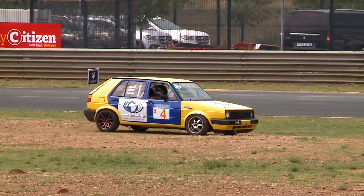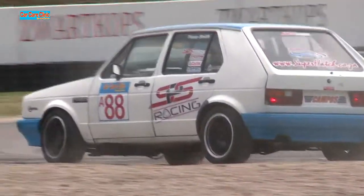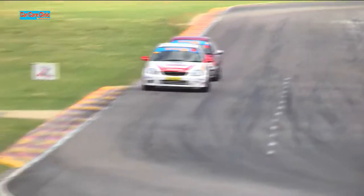Oh, stricken on the sideline. There it is. Confirmed. It is a CV joint that's gone again. 88 with a problem as well now as Tian Smith pulls out of it in the SPS racing machine. Oh, they've had a tough end to the season here.